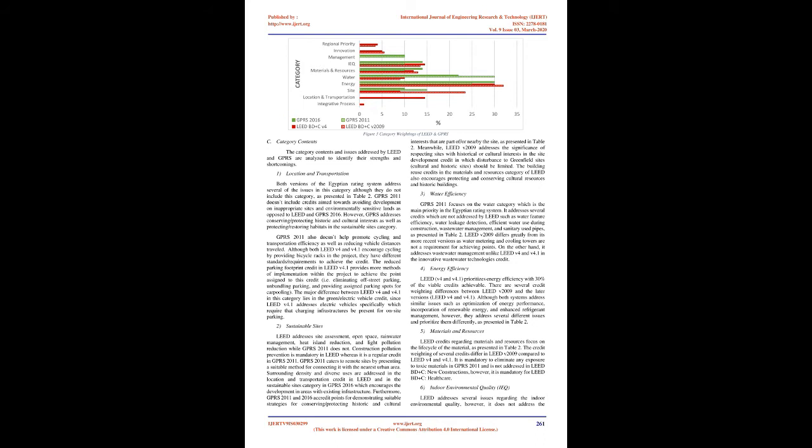Issues. LEED BD+C. GPRS. Location and transportation. LEED for neighborhood development location. Sensitive land protection. High priority site/site selection.